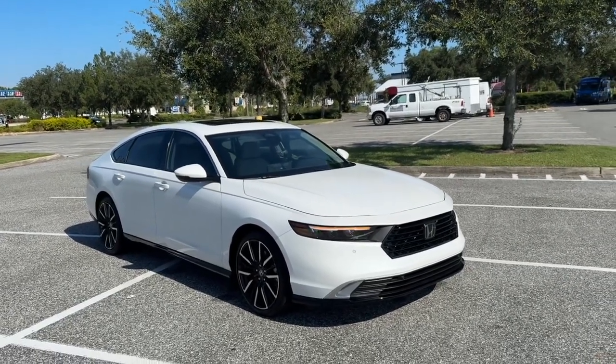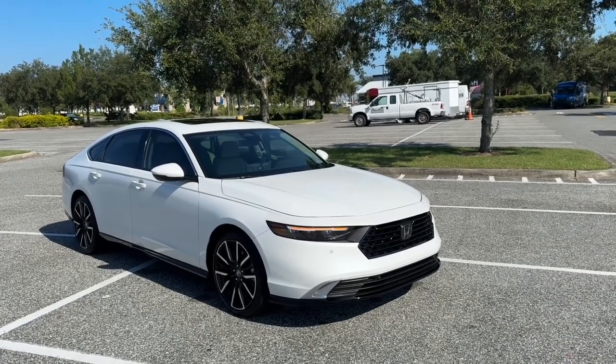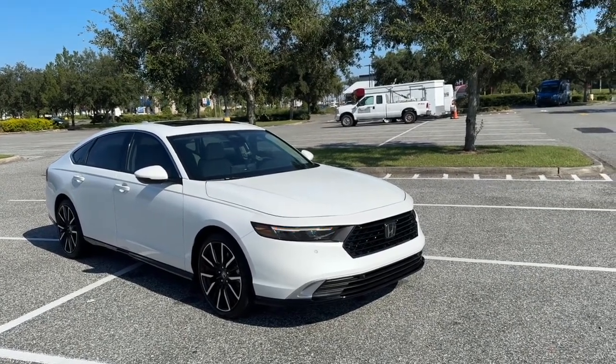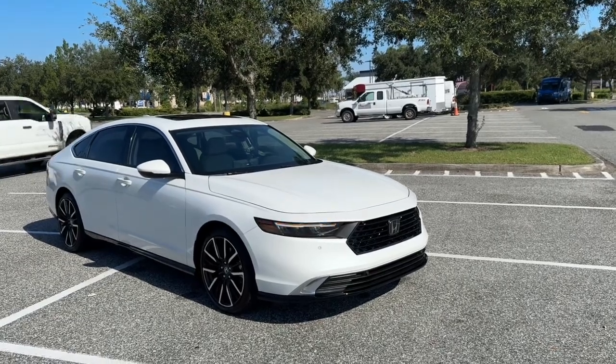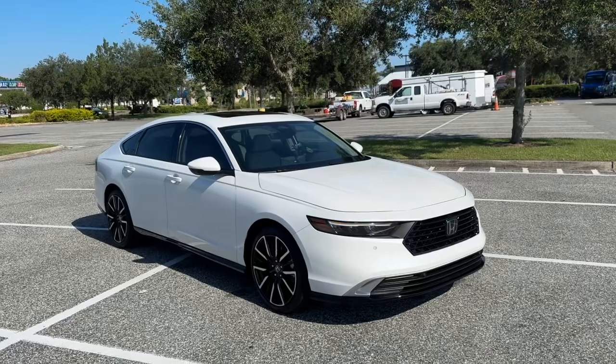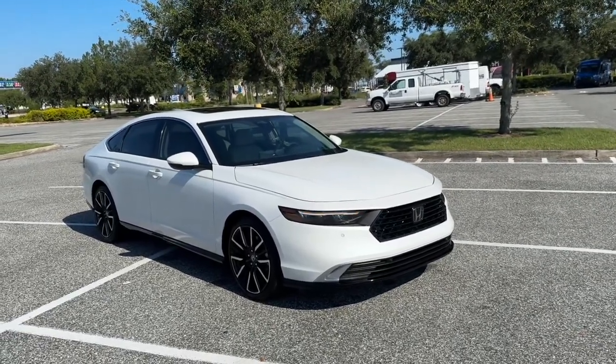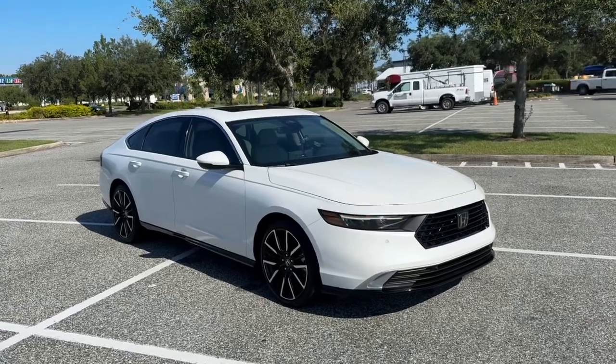Platinum Pearl White. They charge $455 for 3 colors. There's white, red, and I don't know, kind of that dove gray cement paint can color. So those are the 3 colors that do cost you extra. This one has, like I said, the top trim level.